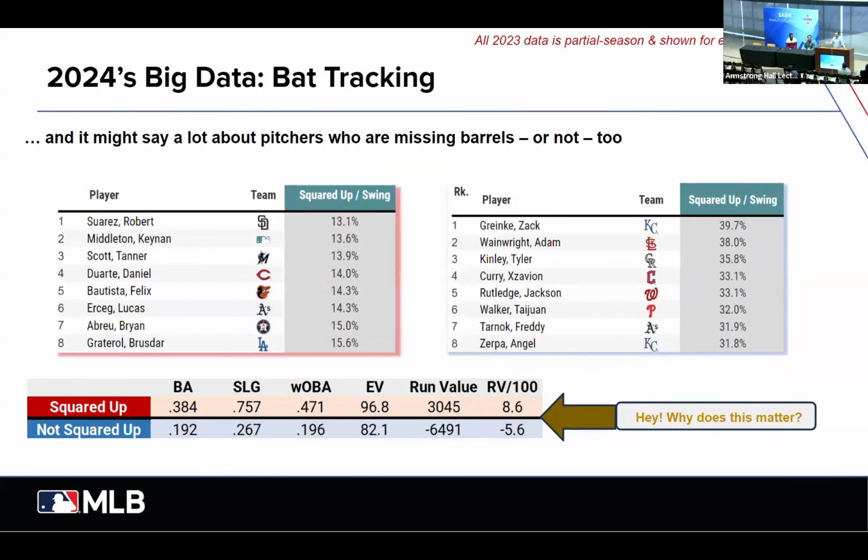You can do this from the pitcher's point of view too. Like I said, we don't have years and years of data, so I can't tell you how replicable this is going to be from year to year. I don't want to pick on Zack Greinke and Adam Wainwright. I like them both very much, but at probably the end of their careers last year, they did not miss a lot of bats. They gave up a lot of loud contact. The guys on the other side are very interesting. Tanner Scott had a great year. Bautista before he got hurt. Abreu. And now you know something more about Robert Suarez than you did yesterday.